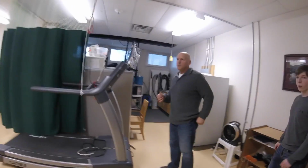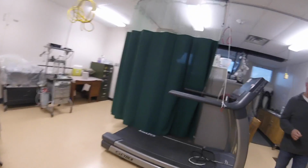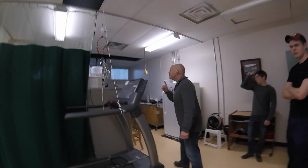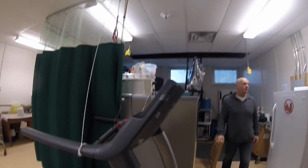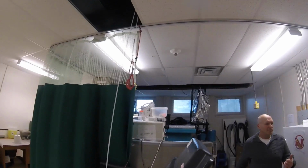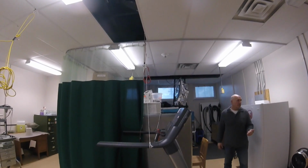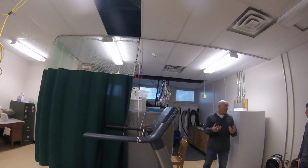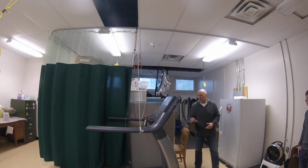All right. So in this lab here, Dr. Bassett normally works. He does a lot of metabolic work. Right here we've got a metabolic system, in fact about 3 different metabolic systems. You can monitor a person's aerobic capacity, and then look at what's called their RQ, the respiratory quotient, which tells you whether they are working more aerobically or anaerobically, and whether they are using more fats or more carbohydrates. So we can do a lot of different experiments.